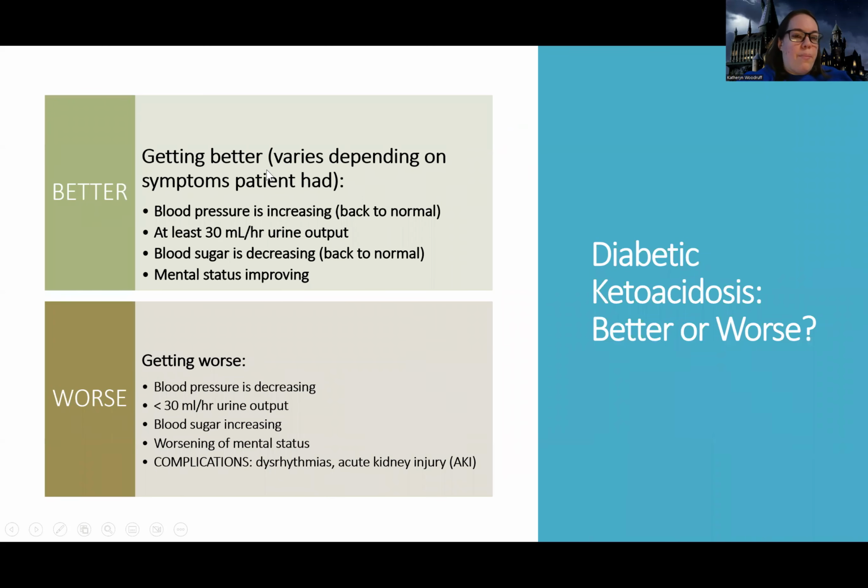So how do I know this patient's getting better or worse? It really is going to vary. It depends on the patient. Not all the patients are going to have blood pressure issues, etc. But this is what I want to be looking at as a whole. I want their blood pressure to be increasing or going back to normal, depending on where they were at to start.